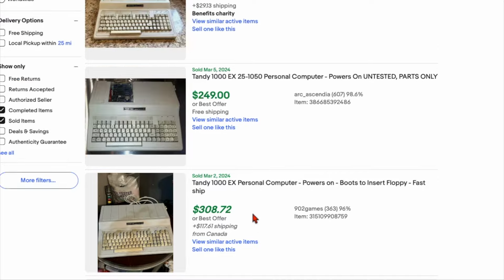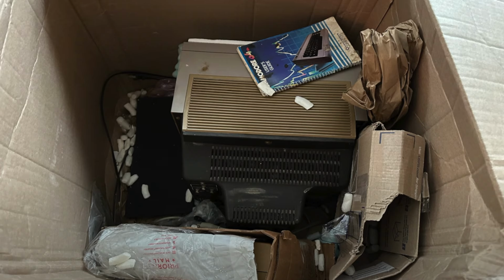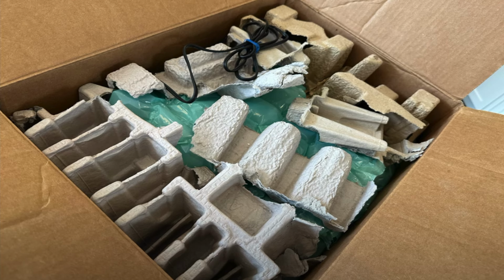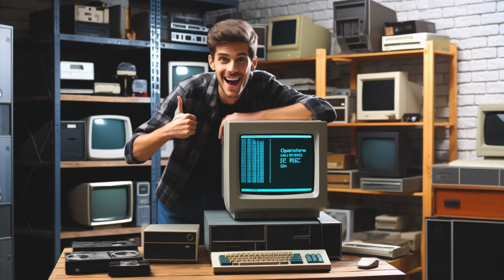Here's something else. Even if you're looking for fully working material, assume it's all broken when determining what you'll pay. Never pay more than a broken price because the seller convinces you it's working. Remember, these sellers do not value the items. They think it's trash, and it sounds harsh, but they're really not qualified to say if it's working or not. If you buy at a broken price, you won't be disappointed, and that's because you got a good deal even if it doesn't power on. And if it does, then hey, that's an even better deal.